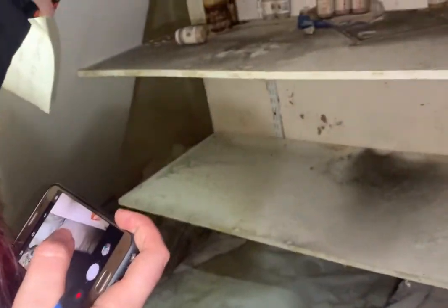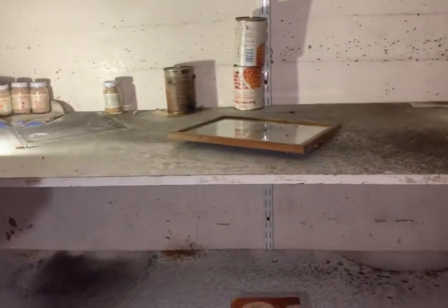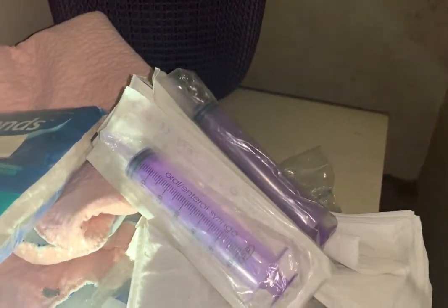Look at all this food. Let's have a look at the date on one of them. Ugh, chicken paste. Yeah, that's disgusting. Oh, wow.